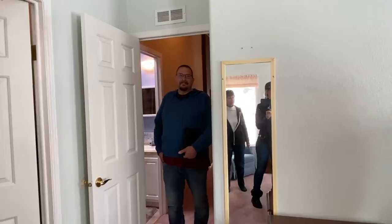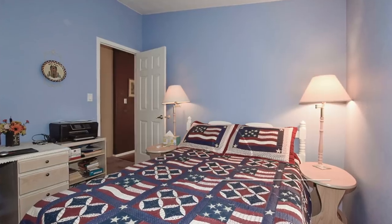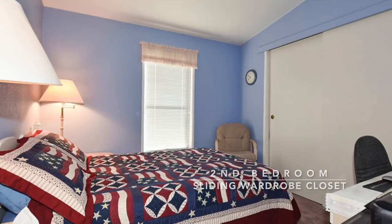Don, would you mind taking us outside? You can kind of show us the outside a little bit. I love what you've done out there. He has invented something that I think anyone with this configuration of a carport should have. It is such a nice feature.